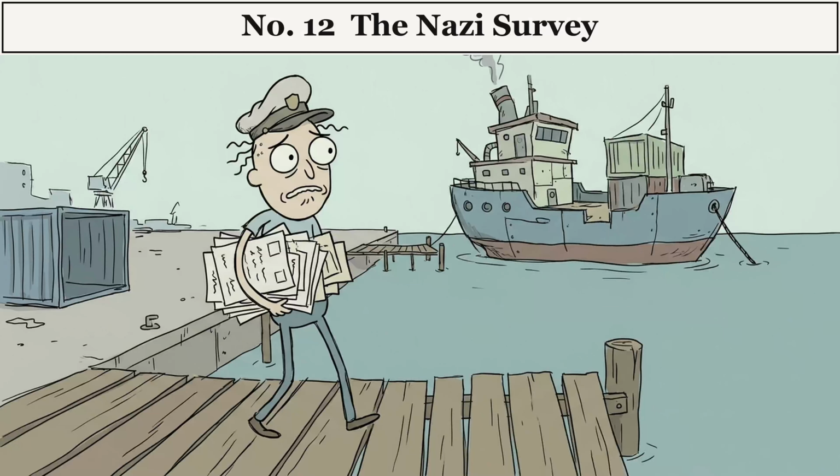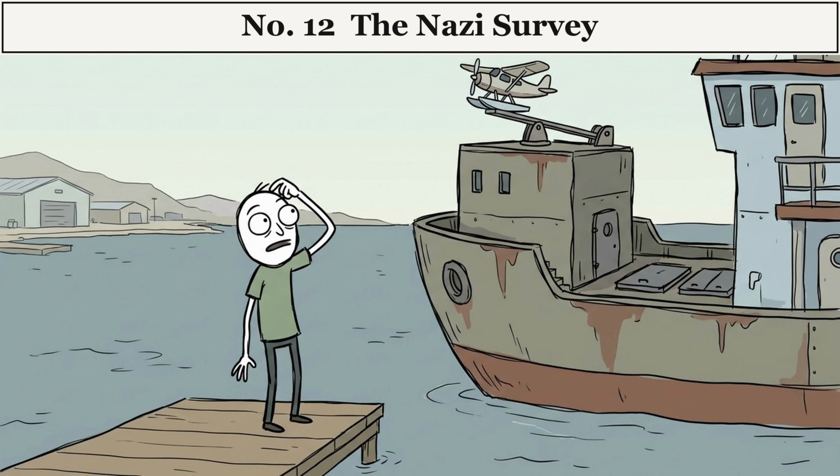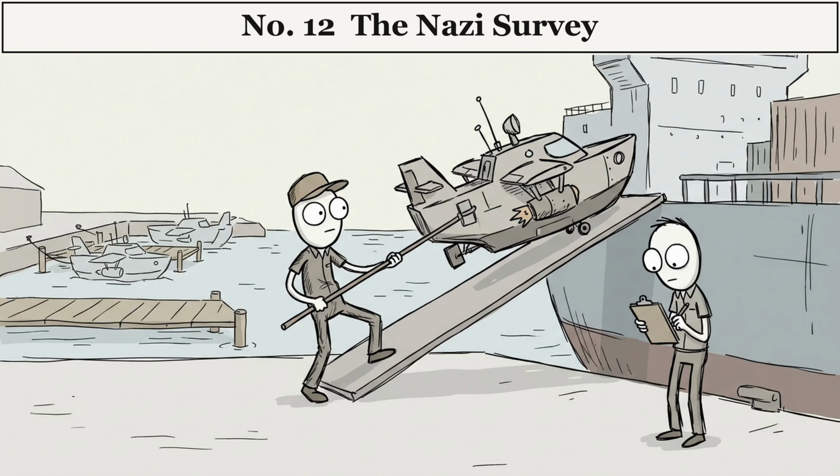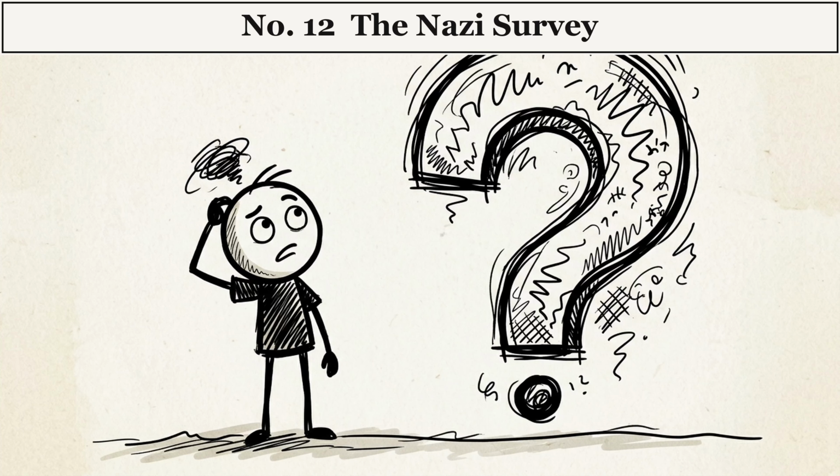Number 12. The Nazi Survey. On December 17, 1938, Captain Alfred Richer stood with rushed orders beside a ship built to launch aircraft from open water, not to feed legends. The vessel was the MS Schwabenland, a former freighter converted into a Lufthansa catapult ship. In Hamburg Harbor, she took on 2 Dornier flying boats, fuel, cameras, survey gear, and a mission secret enough to ignite later fantasies. But secrecy alone does not explain what those aircraft were doing over Queen Maud Land.